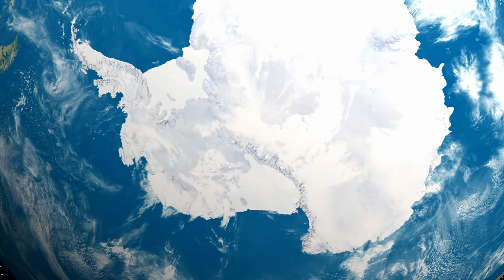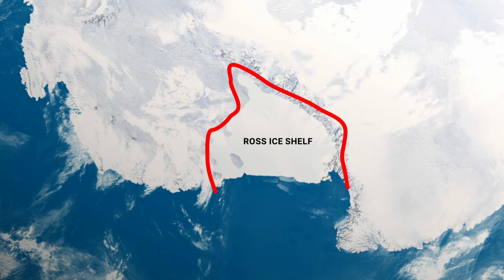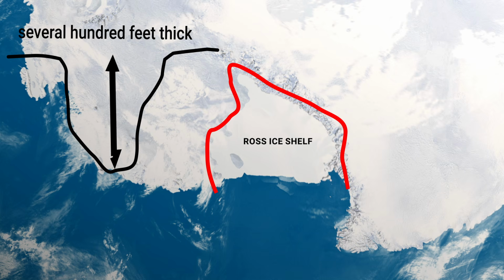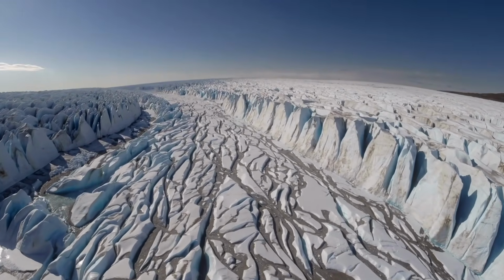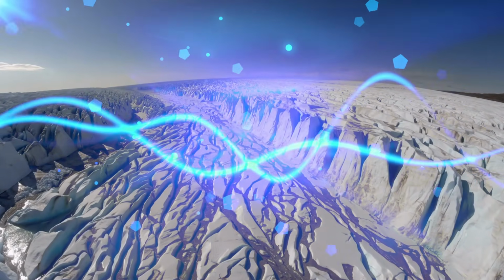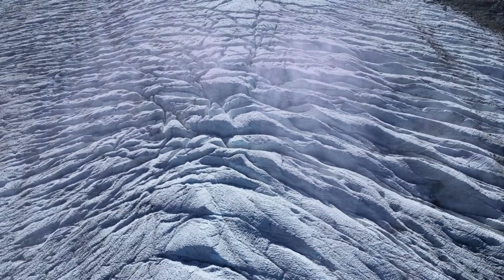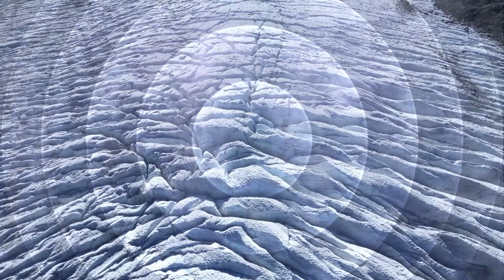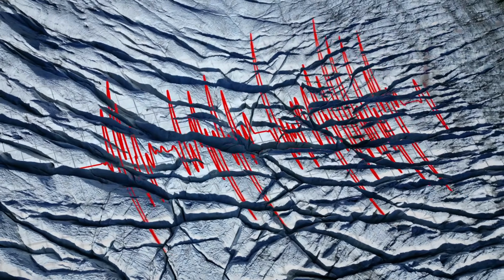And finally, Antarctica has its own soundtrack. The Ross Ice Shelf, the continent's largest ice shelf, is several hundred feet thick and spreads over 193,000 square miles, roughly the size of France. And scientists have recently discovered that this massive ice slab actually sings. The eerie melody comes from wind blowing over snow dunes, which creates vibrations in the ice and a nearly continuous seismic hum. You can't hear it with your ears, but seismic sensors pick up the mournful tune.